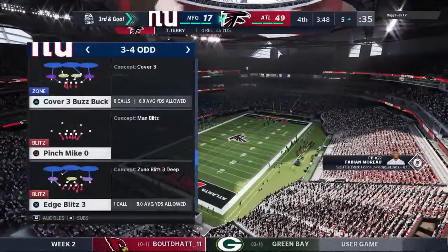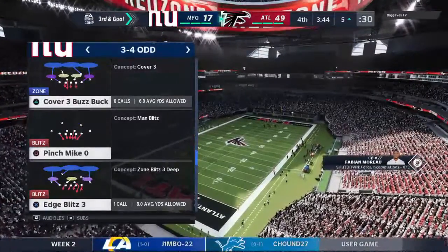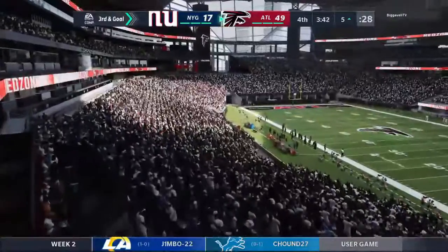That was impressive to me because while it was a pass play, they still rallied to the football like they were filling running lanes, and they were able to put the receiver on the ground.